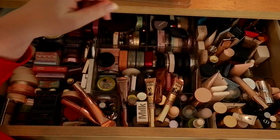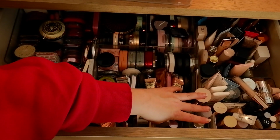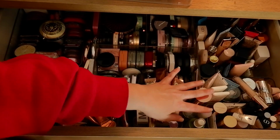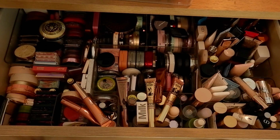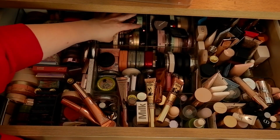I don't need a new concealer. I don't need a new face powder. I don't need a new primer. I don't need a new setting spray. So we're good there. What I do want to select is a new bronzer.